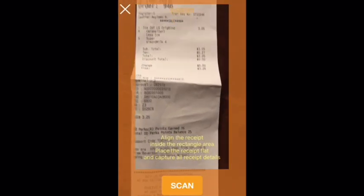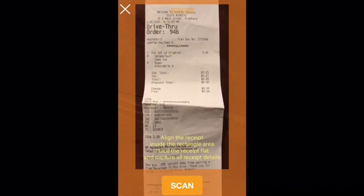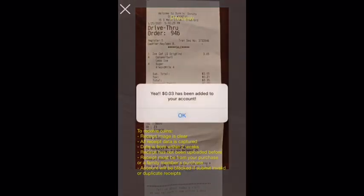So this part here, I'm going to show you guys how the receipt thing works. This is how I primarily earn my money from it. Now you're not going to go rich or anything off this. This is just good side money. And since you already had the receipt, instead of just tossing it out in the trash, why not collect some money? This example here is kind of bad.